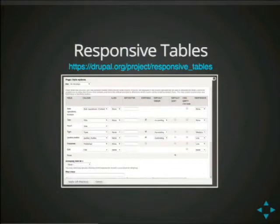And another kind of views-themed module is responsive tables. So if you have a table view, a nice feature that's added into Drupal 8 is that if you're setting up this view and you have columns, you can actually tell which columns are low priority and which columns are medium priority. And if you don't specify that, it's assumed high priority.